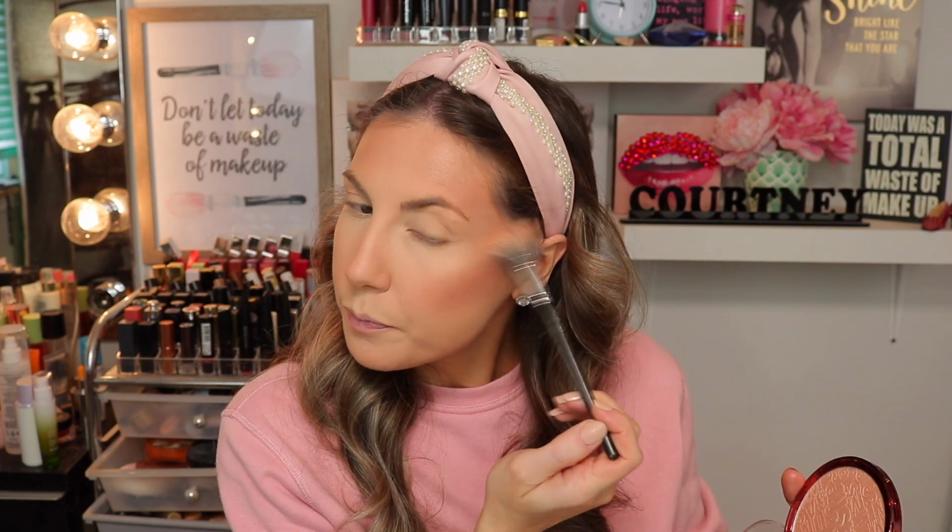I would say this is more of a highlight for somebody with a lighter complexion because I think that on a deeper complexion it could look a little bit stark, because it has a silver undertone to it. If you apply it with some sort of fan brush, it gives you a lighter feel, but if you go in with your finger, you can actually get better application. It's a lot more pigmented when you apply it with your finger.